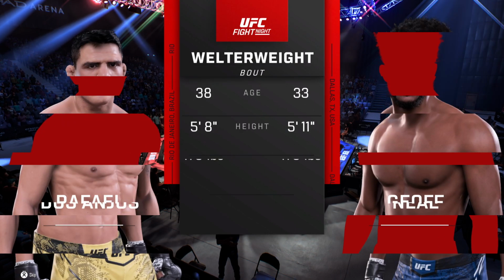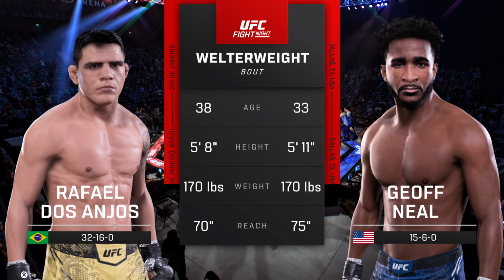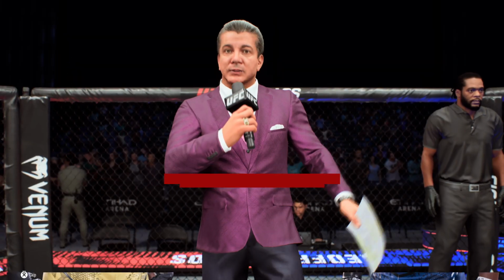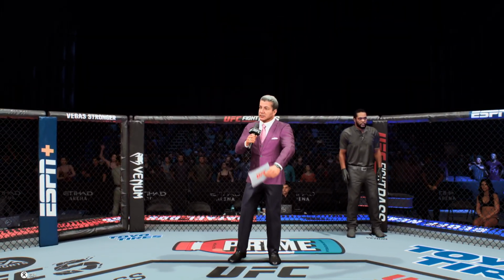Our tale of the tape for this highly anticipated welterweight fight. Here is Bruce Buffer. Ladies and gentlemen, this fight is 3 rounds in the UFC welterweight division.